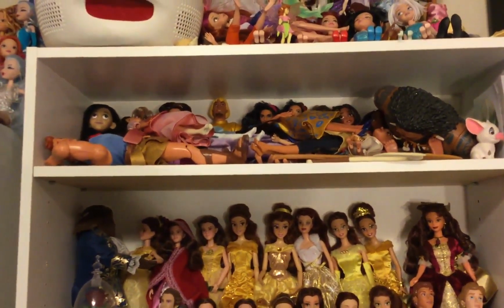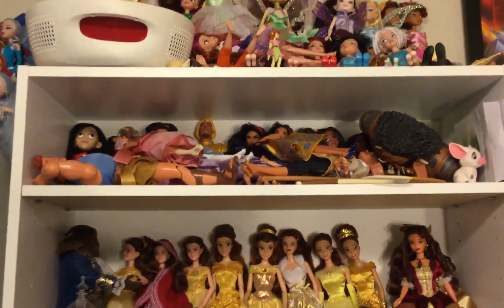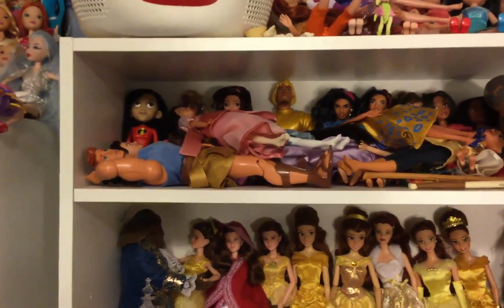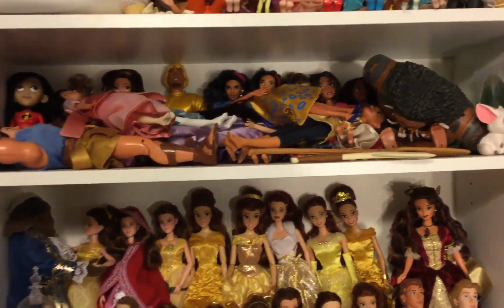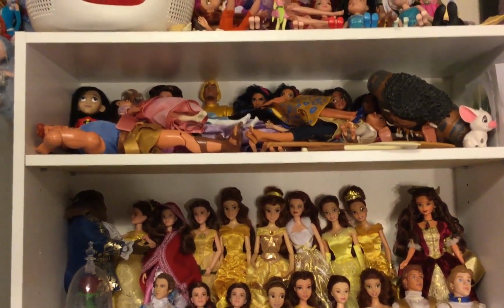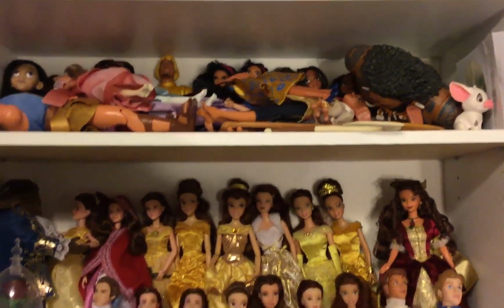And then this shelf is really, really full, but this is where I keep dolls that are from underrated movies or dolls I don't have that many of. So I've got Megara and Phoebus and Esmeralda and Elena of Avalor and Violet from The Incredibles and Hercules and Moana. That's just where I keep all of those types of dolls. I also have Kida from Atlantis up there. You get the gist, dolls like Meg and Esmeralda and Kida that aren't super well known. And then I also have Jane from Tarzan back there too.